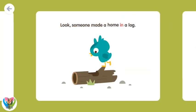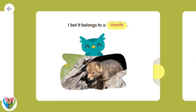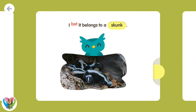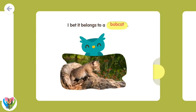Look, someone made a home in a log. I bet it belongs to a coyote. I bet it belongs to a skunk. I bet it belongs to a bobcat.